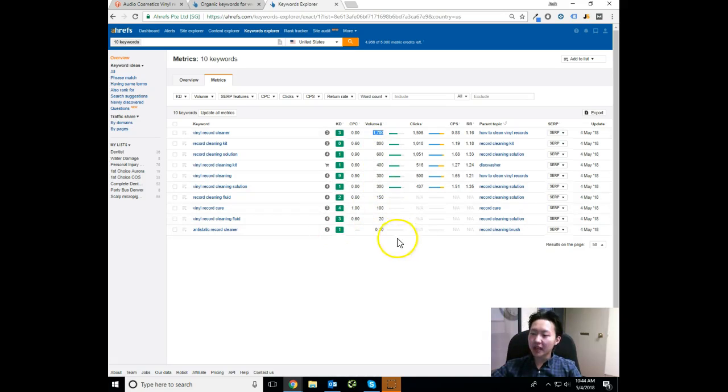So if we spend the same amount of time doing our SEO work, why wouldn't we go after the keyword that has so much more volume, that's going to bring so much more traffic to your site, and hopefully result in sales, right? Same with record cleaning kit. That gets 800 searches per month, a lot more than record cleaning fluid or vinyl record cleaning. You might be surprised by that, but this is how we function here at Rocket Ship SEO, because we want to target the most optimal keyword set that's going to bring you the most relevant traffic from people who are looking to purchase something, and then go after those keywords, right?